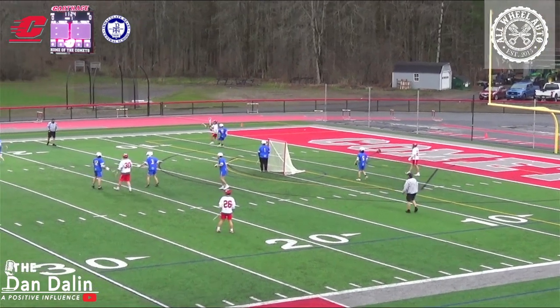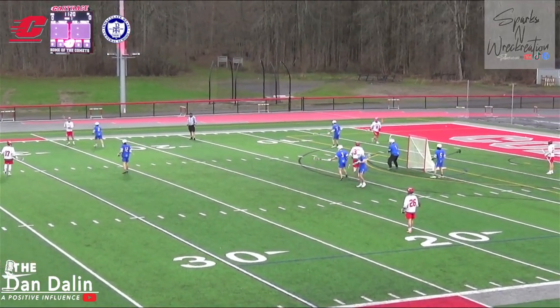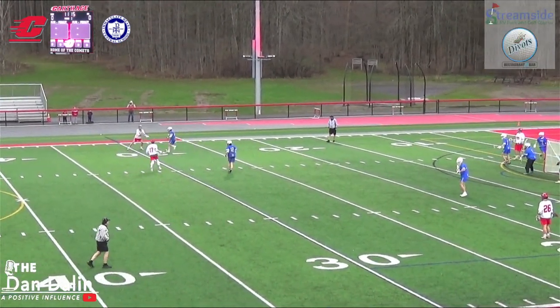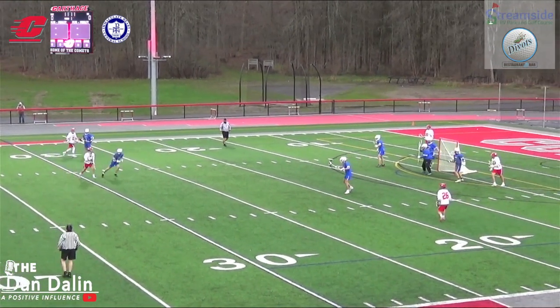Carthage going around on that far side. Sends that puck up. Ball. Would I say puck again? It's a very similar game. A little chilly. It takes a long time for me to make that transition.